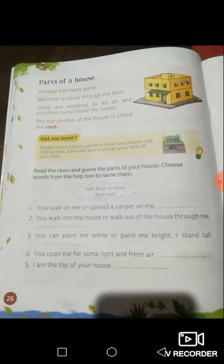Right? How many windows does your house have? Yes. Count and make sure how many windows your house has. Right? Your windows let the air come inside the house. Air and sunshine. The top portion of the house is called the roof.